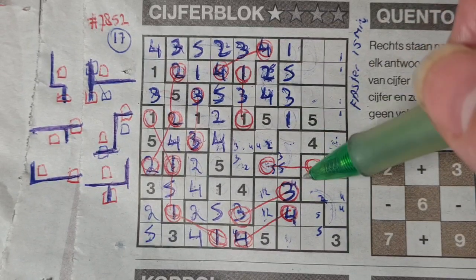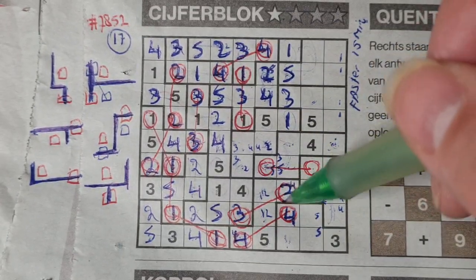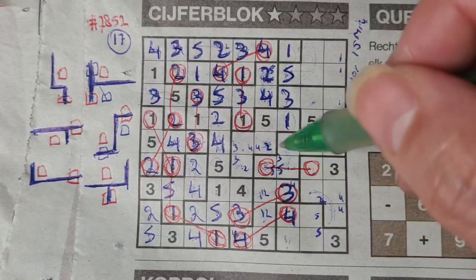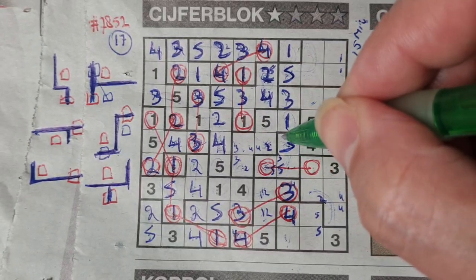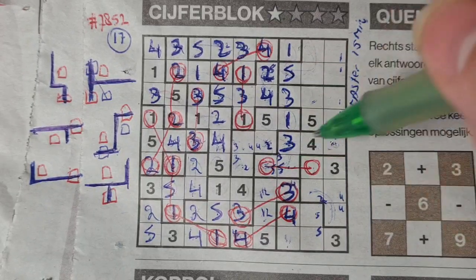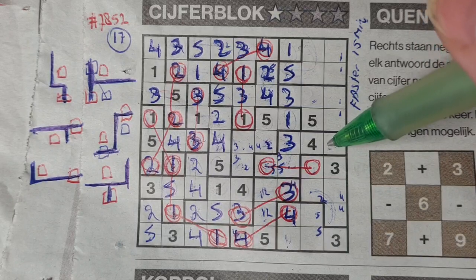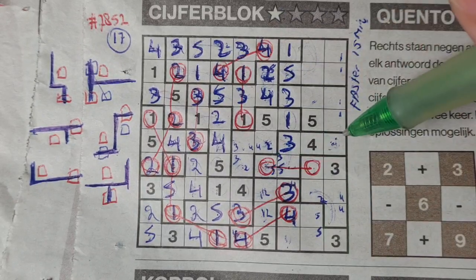I'm thinking. Overlooked. This box can be a 3. These two boxes can be a 3. So 1 box left for the 3 in this area. Should be there. Overlooked. Okay. So need a 1 here. Yeah, I need a 1 here.